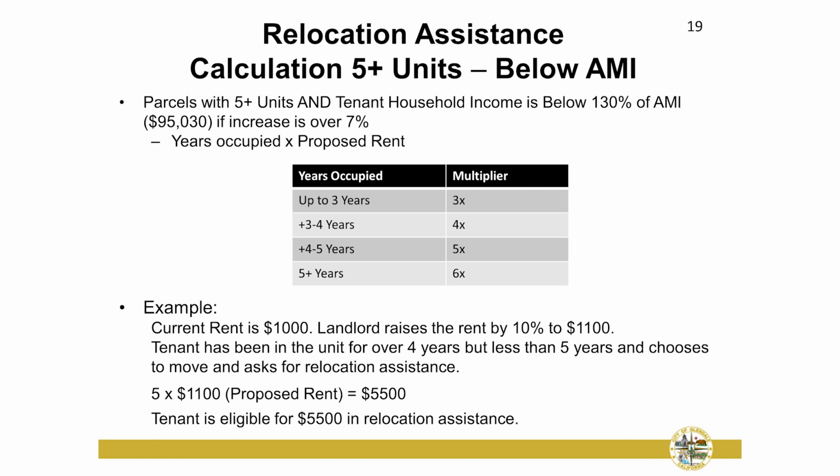For tenants who have resided in the unit from 0 up to 3 years, the calculation is 3 times proposed rent. For tenants who have resided in the unit from 3 to 4 years, the calculation is 4 times proposed rent. For tenants who have resided in the unit from 4 to 5 years, the calculation is 5 times proposed rent. And for tenants who have resided in the unit for 5 or more years, the calculation is 6 times proposed rent. As an example, let's say the current rent is $1,000.